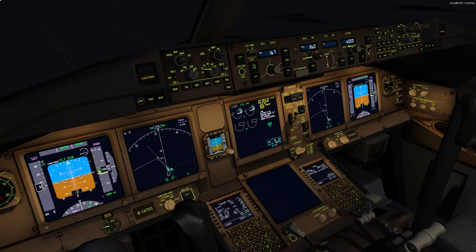448, vacate right at Victor, parking stand 5. Victor, stand 5, 448. Monitor radar display. EVA 030, wind shear ahead. Transponder code is 3630. Wind shear ahead. 3630, EVA 030.